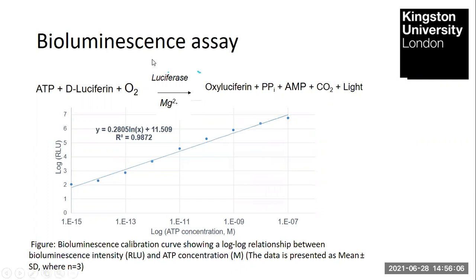So we based our studies on an assay called the bioluminescence assay. Basically, if you have bacteria, they have to produce some ATP to enable them to grow, and then the ATP in the presence of luciferase will result in the formation of AMP and then light.